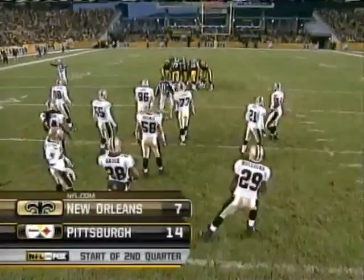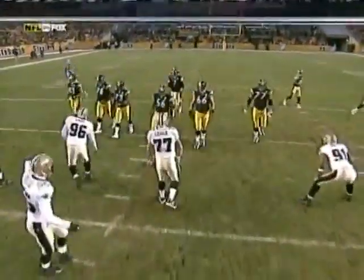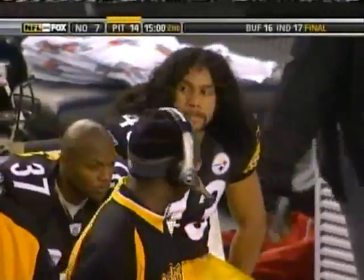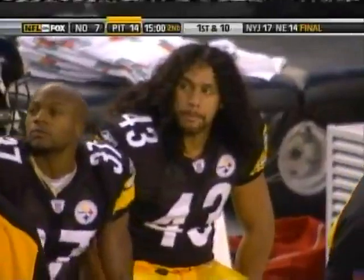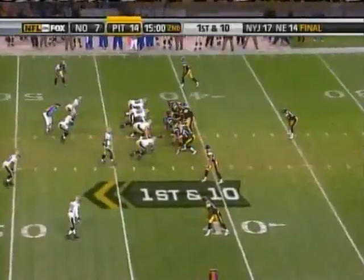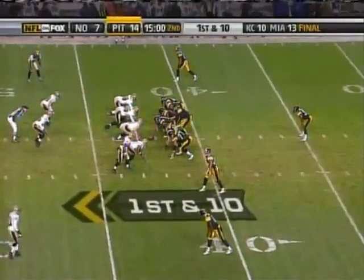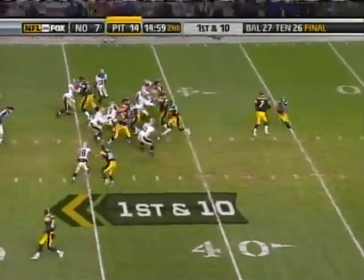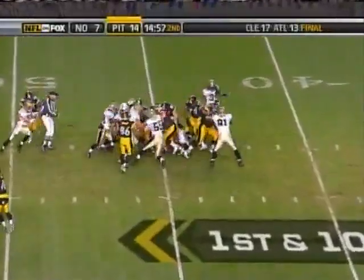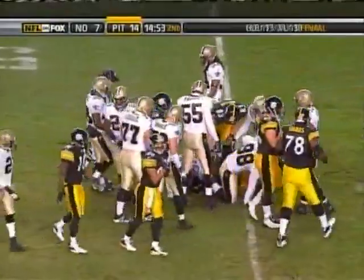Because I'm likely to forget, let me tell you that Troy Polamalu took a blow to the head, and his return is questionable on that last drive by the Saints. Right now it's Pittsburgh with the ball, first down, as we start the second quarter. From the 42, they hand off to Willie Parker, and Parker pushes the pile and picks up 3.